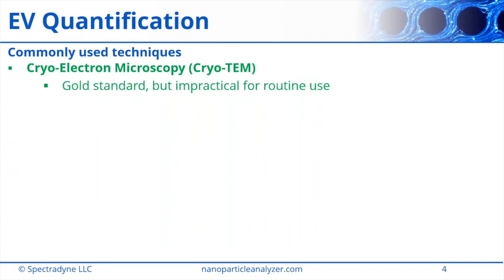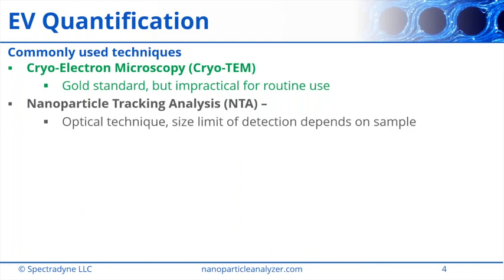I think most of us would probably agree that cryo-EM is the most powerful EV characterization technology. It's a gold standard. You get to see what you're looking at, and distinguish EVs using the lipid bilayer, et cetera. However, obviously it's impractical for routine use, as much as we'd all like to have one in our labs, right?